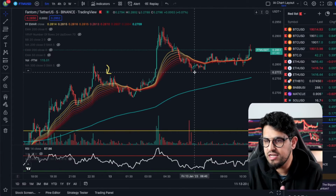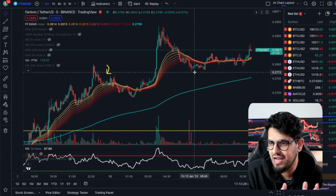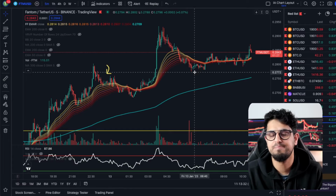So that's a quick little tidbit on how I like to trade in the short term. I know we've not been talking a lot about short-term trading because the environment hasn't allowed it. You guys know I don't short, you know I don't leverage trade, and I just want to take really safe, calculated spot trades.